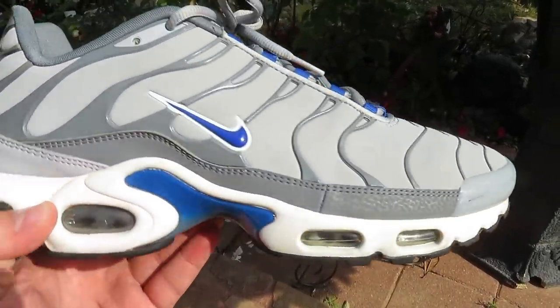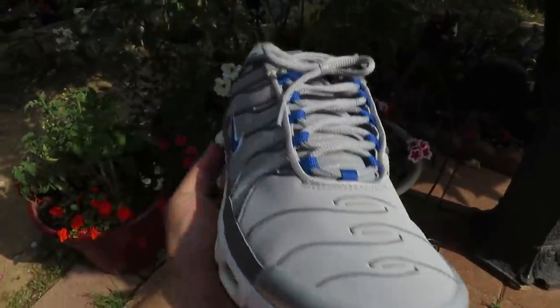Now we're gonna get into the shoes. So these shoes I spent $15 each on, and I got a total of 3 pairs. So I spent a total of $45 on all 3 of these. Starting off with shoe number 1, we got a pair of the Air Max Pluses right here in the Wolf Gray colorway. All these needed was a cleaning. As you can see, I cleaned them up, and they look good to go.